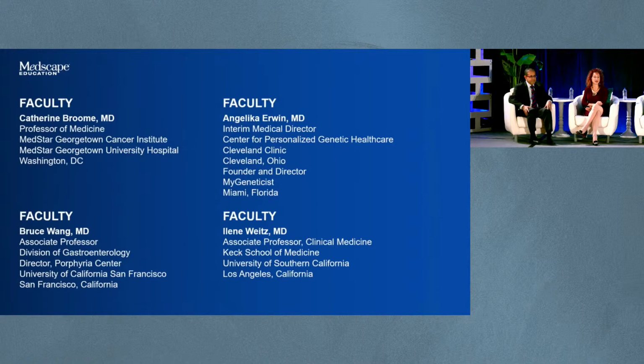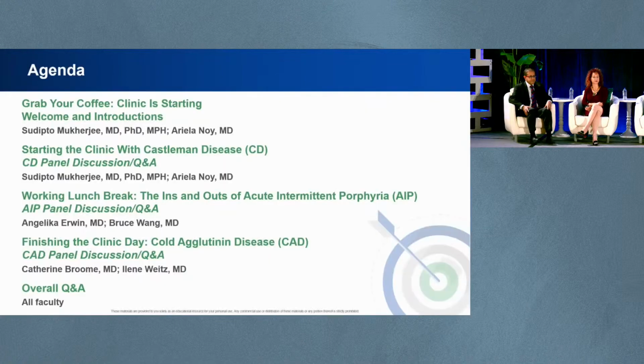And we'll be joined by Catherine Broom from Georgetown, Bruce Wang from University of California, San Francisco, Angelica Irwin from Miami, Florida, and unfortunately, Eileen Weitz will not be able to join us today due to an unforeseen conflict, but Dr. Broom has been very gracious and will be discussing her topic.